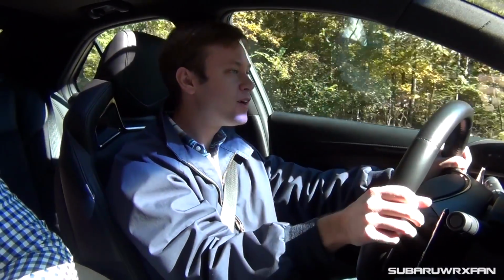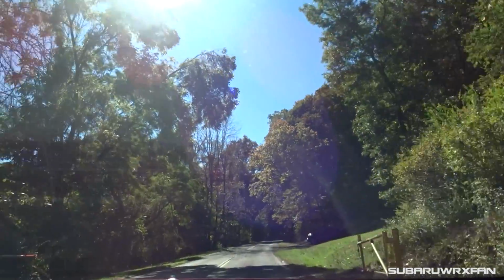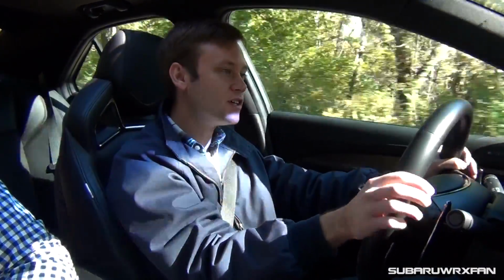Other things you notice, we're on this bumpy park road here, and it actually does hook up bumps very nicely, and you can feel the bumps, of course. It's a little bit of a sportier ride.